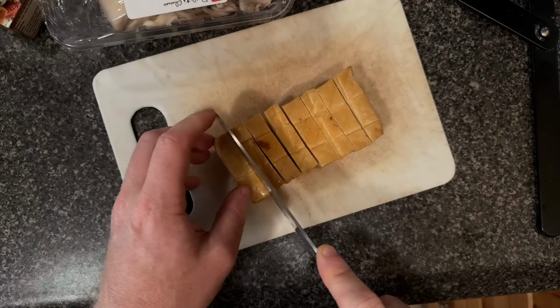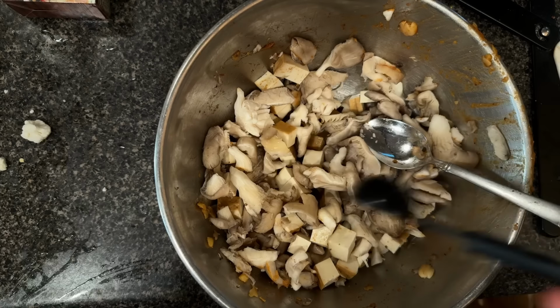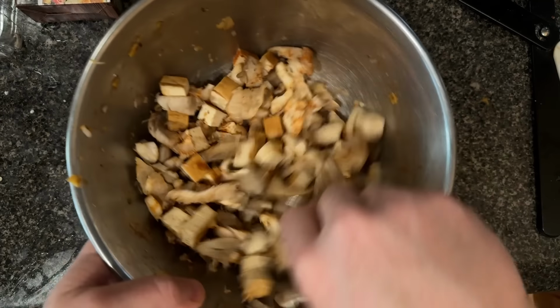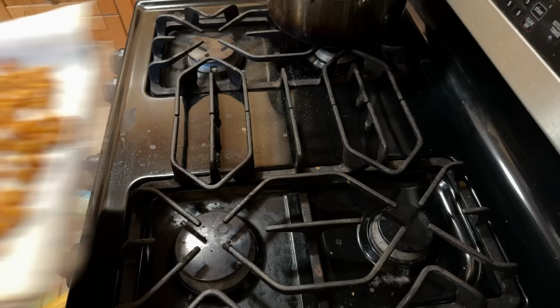Then we're gonna dice up all of our vegetables and the smoked tofu, and you're gonna put that back into the mixing bowl and toss to coat with the residue seasoning, which means I'm probably gonna put more seasoning in, so that way all of this extra stuff gets coated as well. We're gonna bake all of that stuff for 30 minutes in the oven. Make sure it gets spread out evenly. We might have to put this on 3 pans.